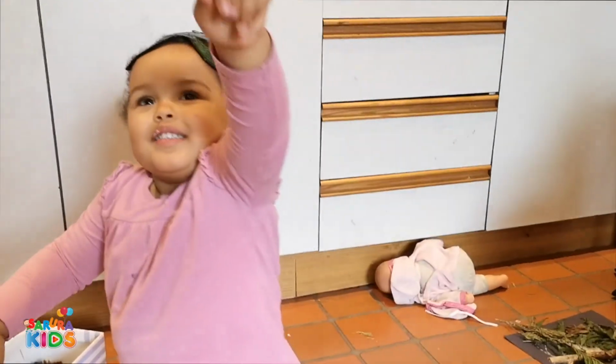Oh, Tina and Tim, you're back to normal size now. But you're looking rather messy. Why don't you go and have a bath or a shower, and then we can come back and finish with our nature collage.